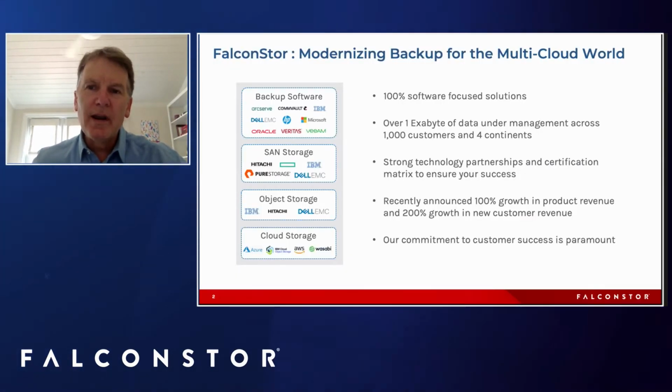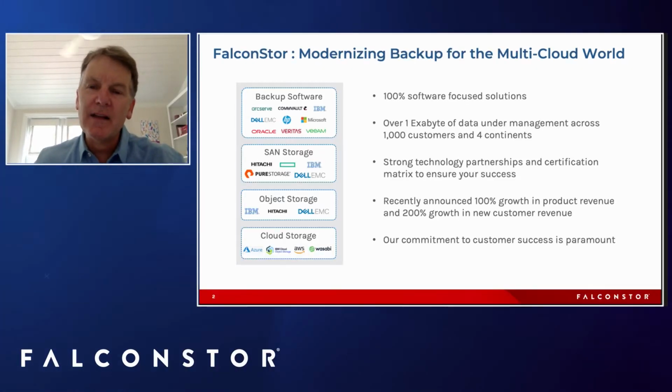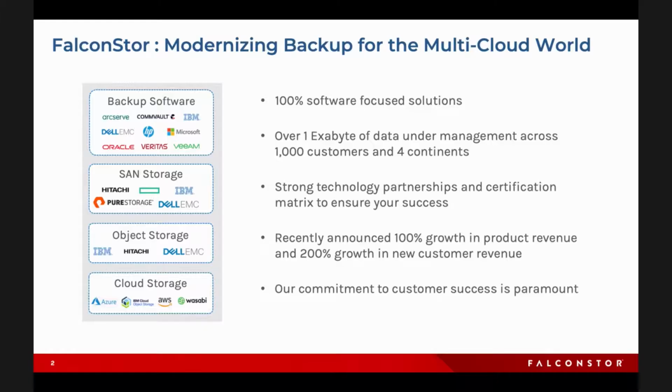So just one quick update on FalconStor, the company. We are absolutely focused on modernizing backup and data protection for the multi-cloud world. As our customers know, we are 100% focused on software and working with the hardware selections that you've made, whether that's the servers, the SAN storage, the object storage that you have and are using, and also bring you to the cloud and bring cloud capabilities into your solution environment. This has been the focus for the company over the last several years. And as a consequence, we have well over an exabyte of data under management across 1,000 customers and 4 continents. So we continue to move forward.